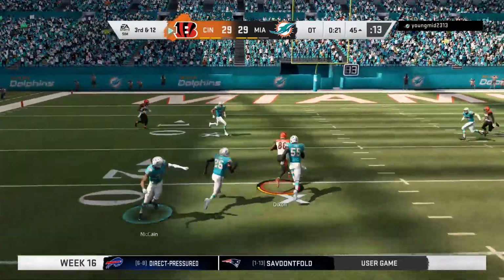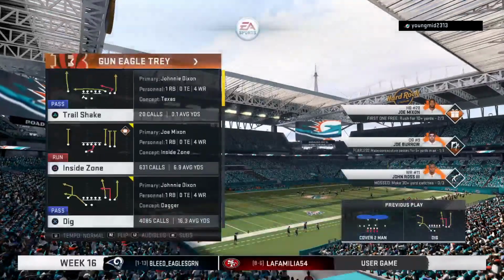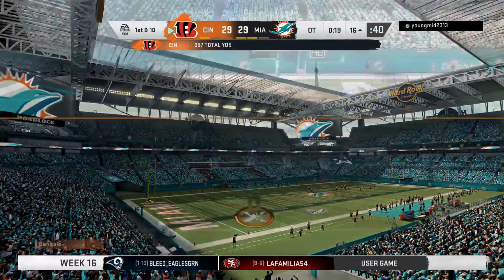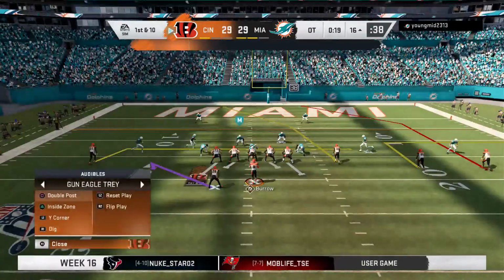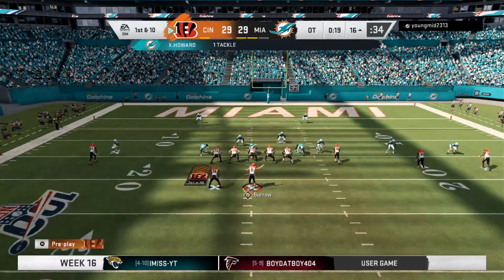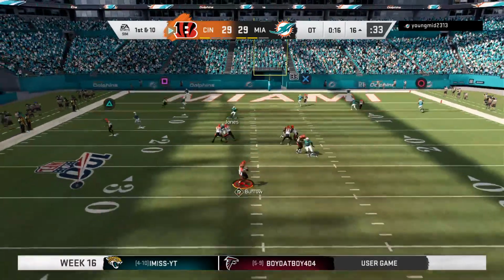Completes it to Dixon. 20! And they'll wind up getting this one all the way down inside the 20. Now another timeout called for by the offense. They'll be down to just one remaining as we step aside here in overtime. From the red zone now, they'll look to throw.